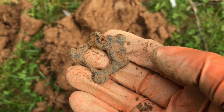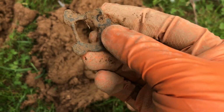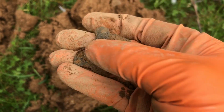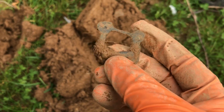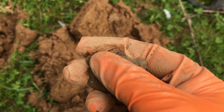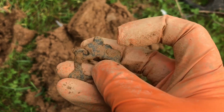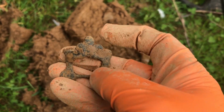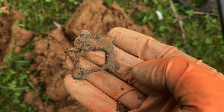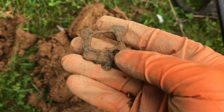Just trying to clean it up a little bit, to be honest. But it's quite blank on the back, but it's got some decoration on the front. I don't know if you can see here, it's almost like a fleur-de-lis kind of pattern. And then these two parts here.